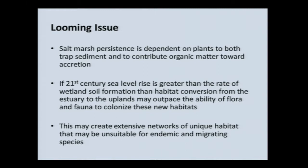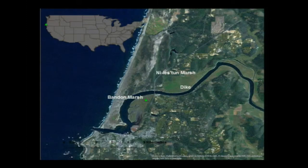In other words, will the pH, the salinity, these kinds of things be conducive to their actually being there? And if not, of course, this might create extensive networks of unique habitat that translates to invasive species, right? So the idea would be to have a crystal ball and find out what the soil conditions look like 50 years, 100 years in the future.